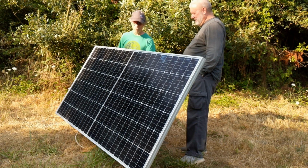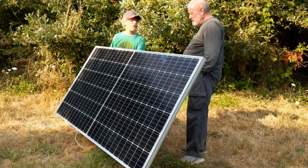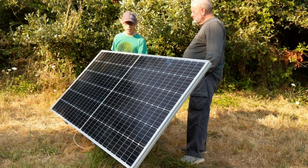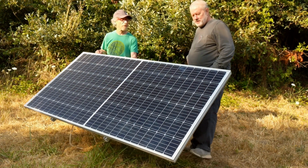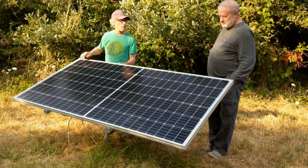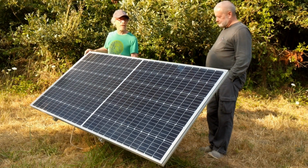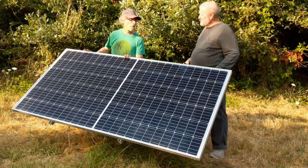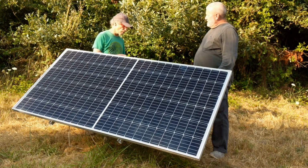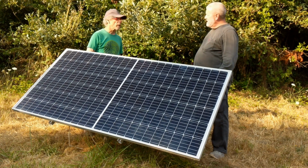Exactly. So this panel is 380 watts, and it's on a manual tracker, so you can point it at the sun. It's real easy to move it. So sometimes, say we're cooking beans, what we do, it's really simple. We put them in the pot the night before.